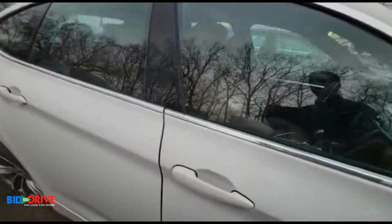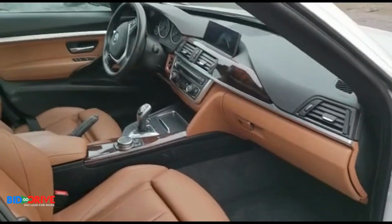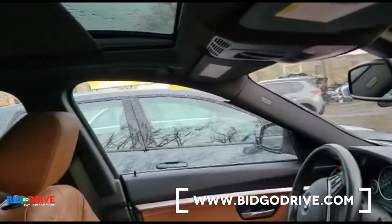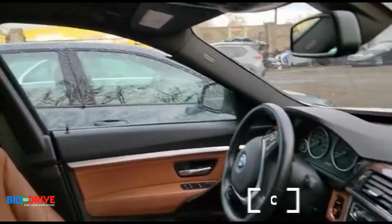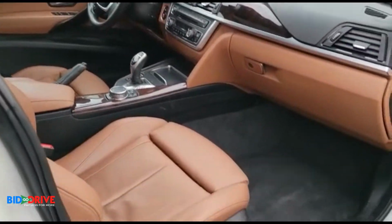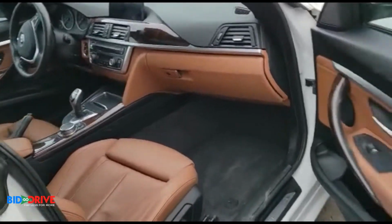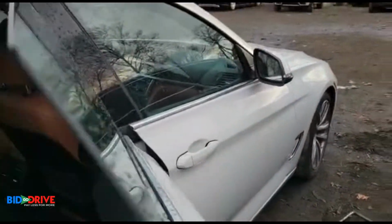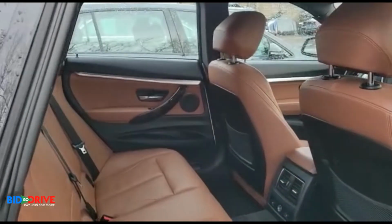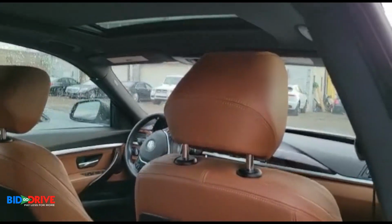Start with the front. Zoom in. Looks like the curtain airbag was blown on that side. Nice brown interior. Seats are in really good shape. Really nice two-tone interior. I like the white with the browns. Nice contrast. A nice car.